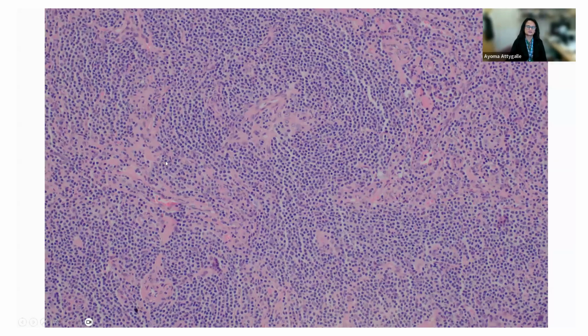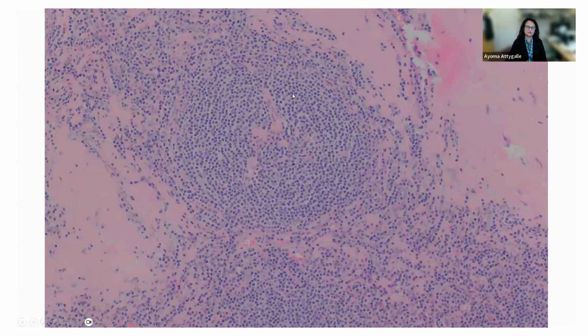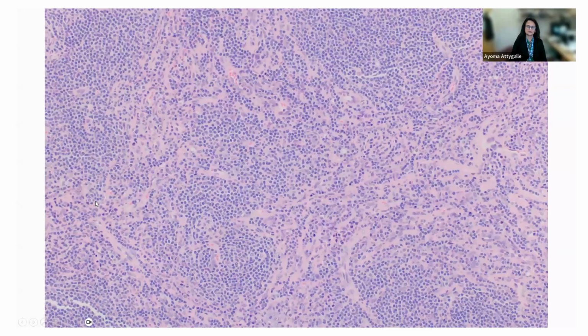A vessel entering the follicle. Another vessel, somewhat sclerosed, entering the follicle. And these follicles we refer to as lollipop follicles. A lot of sclerosis in some of the areas of this node. In the interfollicular compartment, you can see there is a prominent increase in vascularity, and there is hyalinization of these vessels, leading to fibrosis. And the lymphocytes here are small lymphocytes.